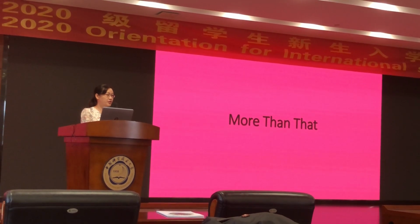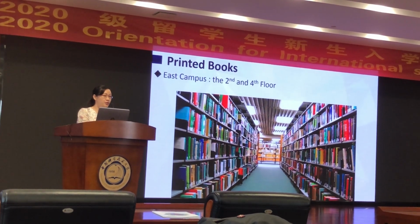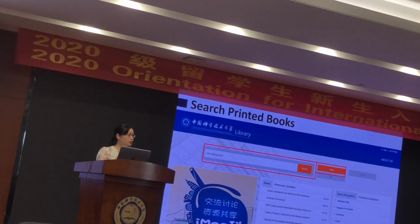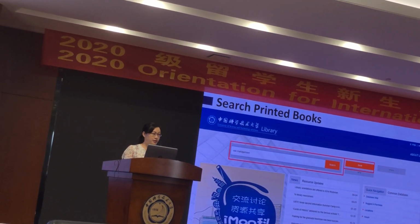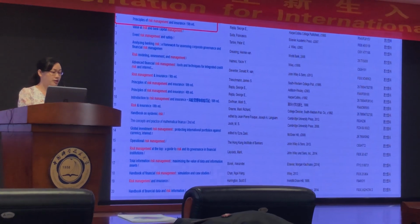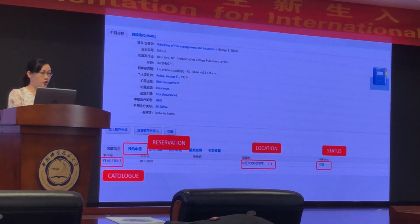Besides the comfortable physical environment, the library is more like a paradise of knowledge. First, let us look at the printed books. All the English printed books are located on the second floor and the fourth floor of our library in the East Campus. And how to find these printed books? We can use our website, the OPAC system. You can just input the keywords of the related subjects and search. And all the books in the area of your subject will come. You choose one you are interested in, and we will see all the information of this book, about its catalog, its status, and also its location.